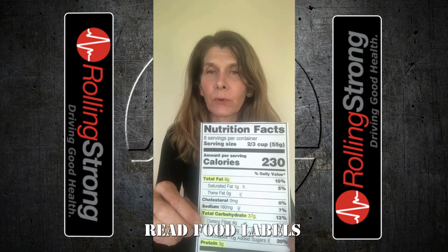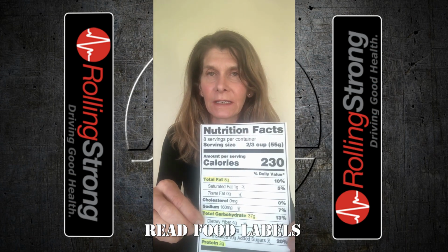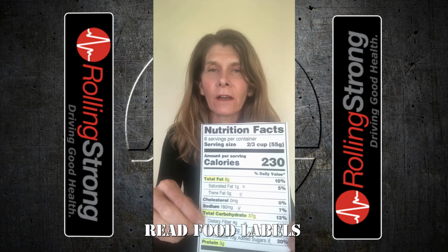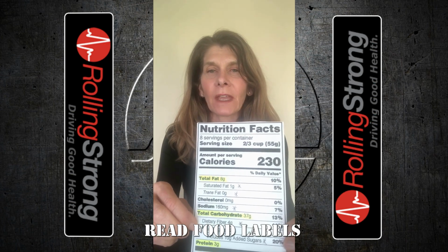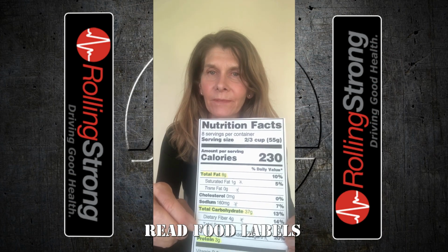And this is an important thing with cereals and breads because whole grains have fiber. So you can easily pick something that has a bit more fiber. Of course, fiber is also found in things like fruits and vegetables, nuts and seeds, beans. And then you can also find pasta that's got some nice amount of fiber in it.